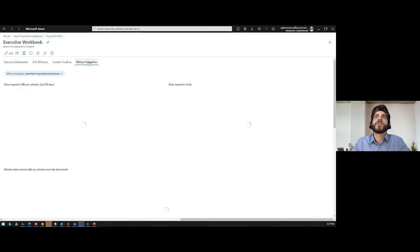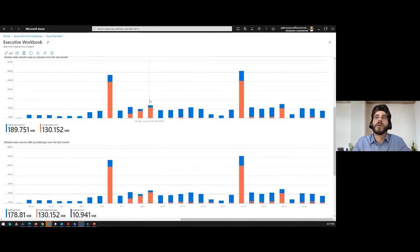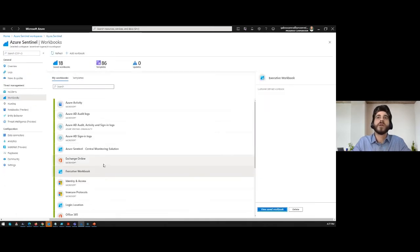And there are other tabs such as billing information, where we can see how much Azure Sentinel is actually costing us to ingest this data and to host it within the cloud environment. Now keep in mind, this is a cloud native solution, so there isn't any infrastructure that you have to build just to set it up. It's all cloud based, so out of the box you can connect whatever you want in there.